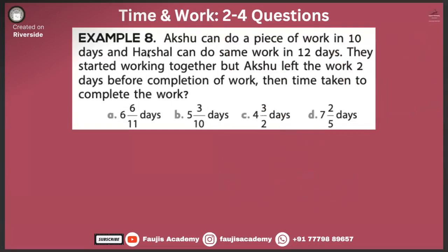Okay. So Akshu can do a piece of work in 10 days and Harshal can do the same work in 12 days. They started working together, but Akshu left the work 2 days before completion of the work, and we need the time taken to complete the work. Okay. So Akshu takes 10 days and Harshal takes 12 days. Can we assume 60 units of work is to be done? And in that case, Akshu does 6 work every single day and Harshal does 5 work every single day.